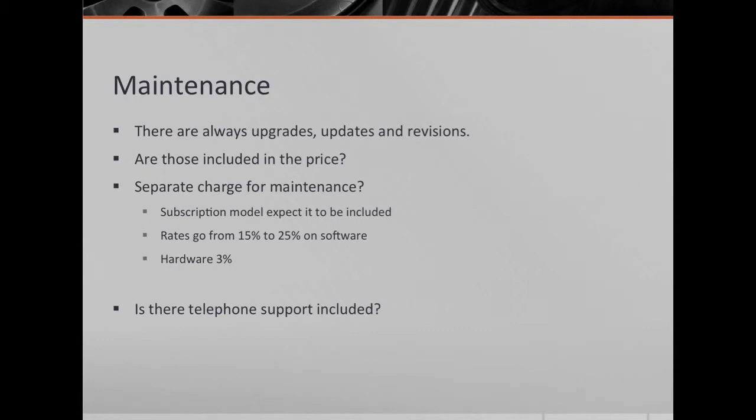Now, maintenance. All software, no matter what it is, you have version 1, but then there's going to be version 2 or version 1.3 or whatever. So there are updates, upgrades, and revisions, and those are the three usual magic words in a maintenance contract for software. Often in the subscription model, some buyers want to consider that's included in the price. Others are going to say, oh, we'll pay for the subscription or the license, and the maintenance is separate. Again, the maintenance will come off their operating account. The buying of the software will come off their capital account.